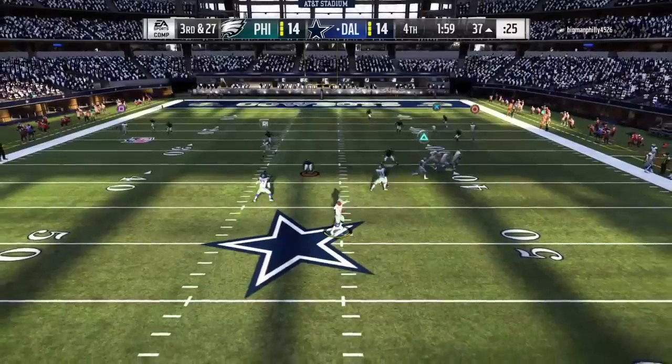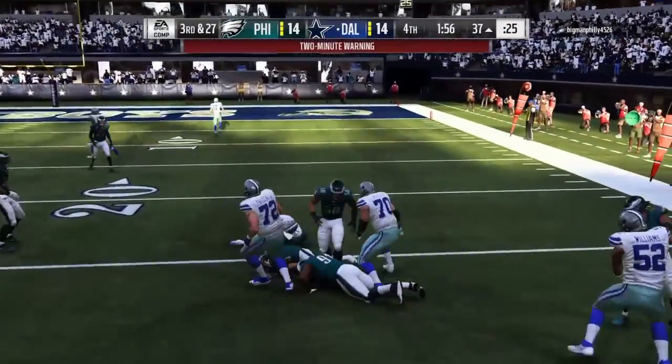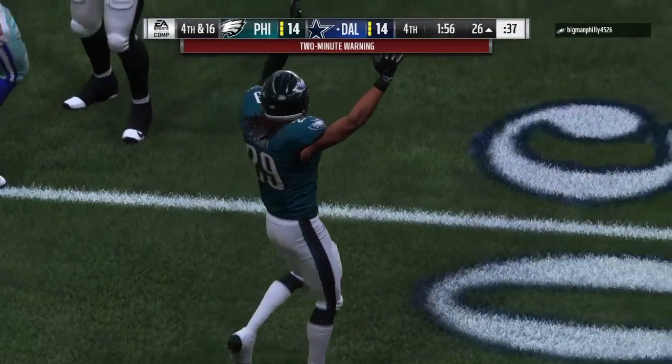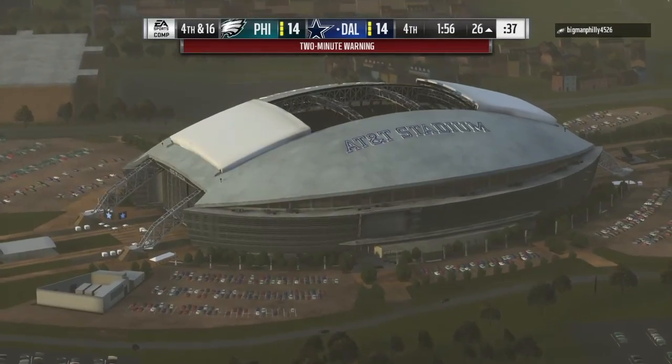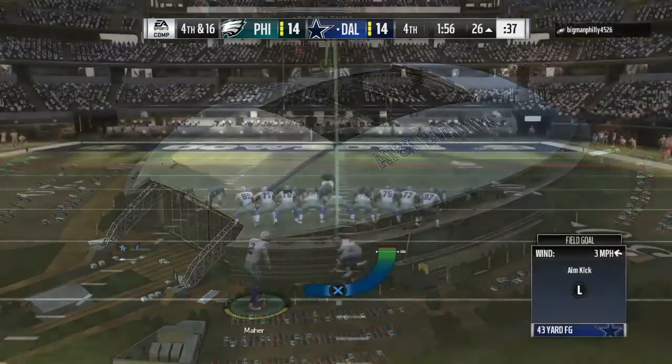3rd and long for Prescott. They'll set up the screen to Elliott. Time for a break. We'll come back and see how it all shakes out after this.